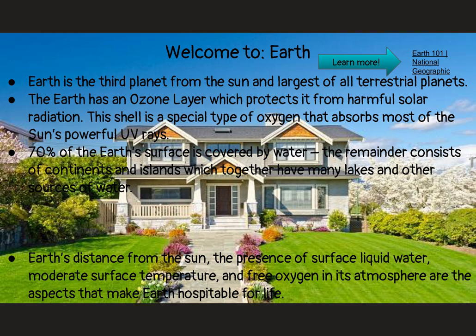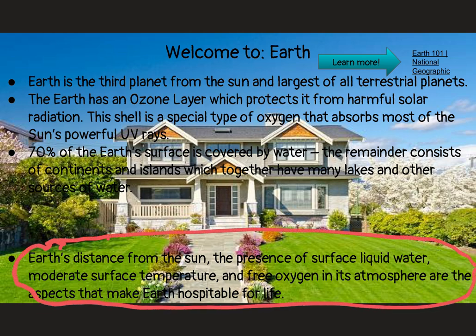So, 70% of the Earth's surface is covered with water. The remainder consists of continents and islands, which together have many lakes and other sources of water. So, the Earth's distance from the sun, the presence of surface liquid water, moderate surface temperature, and free oxygen in the atmosphere are the aspects that make Earth habitable for life. So, this would be a great item for you to take note of. Why Earth is the planet of choice for humans. And as we look for other planets to inhabit over the course of time, this is what we must factor in or come up with a way to create.